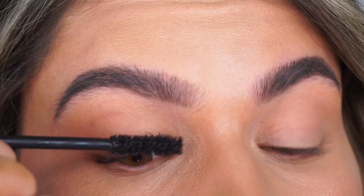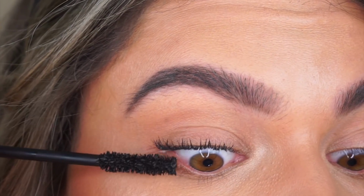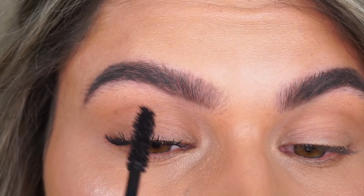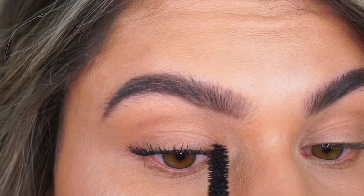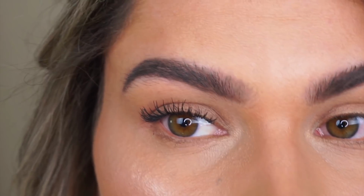Okay, and now I'm going to start going at the root and working it up. I use the tip now and just kind of perfect all of the lashes and really separate them from one another. So there's the first eye done.